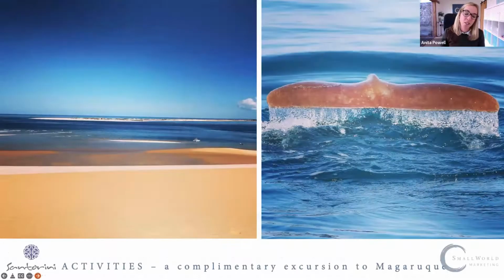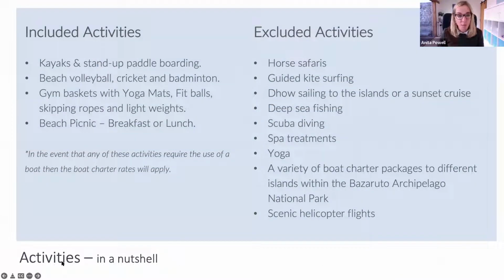We actually went to Bazaruto Island as well and climbed the sand dunes, which was really good fun. And we actually saw a very, very rare dugong. So this is a photo that one of the agents I was with took of the dugong's tail. But it's a full day's excursion and it's brilliant. And that is completely complimentary for every 3 nights stay.